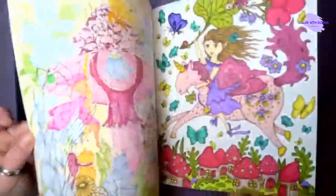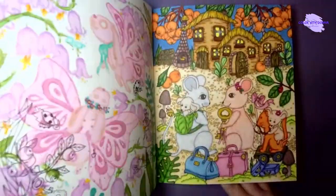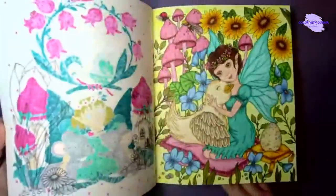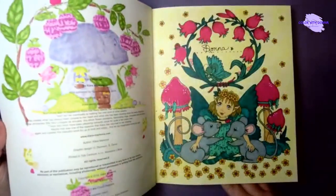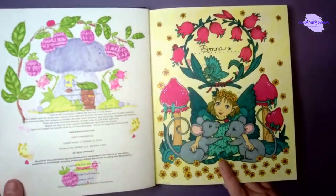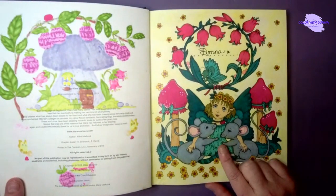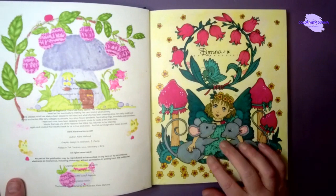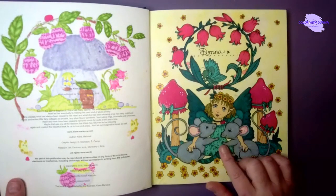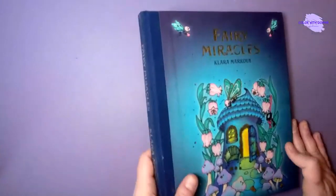As you can see, this book is almost complete. I did this one with Zoe Archer because Zoe, I believe it was Zoe, did this one. I can't remember. I think this was one that I did with Zoe. Okay.